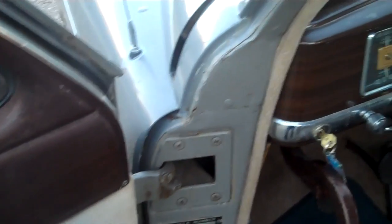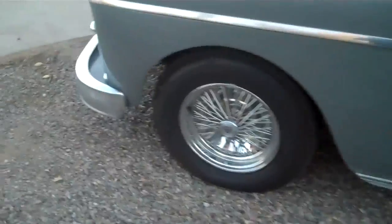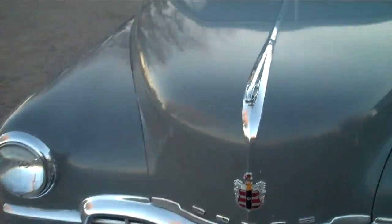Let me show you some other areas of this vehicle. I just wanted to show you the door jamb of this vehicle. I just got done showing you the interior. There's really no rust or cancer or anything on this. And the vehicle is still running right now. So I just wanted you to know that that is how quiet this engine is. Let me show you the back trunk area.